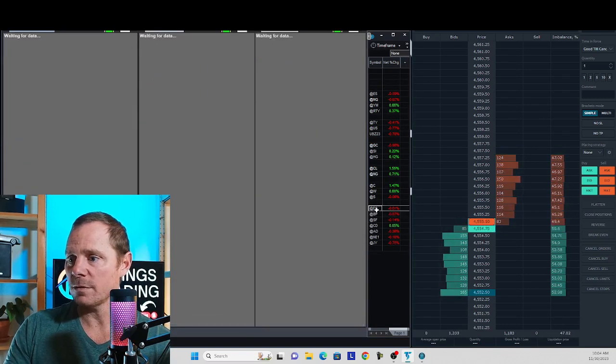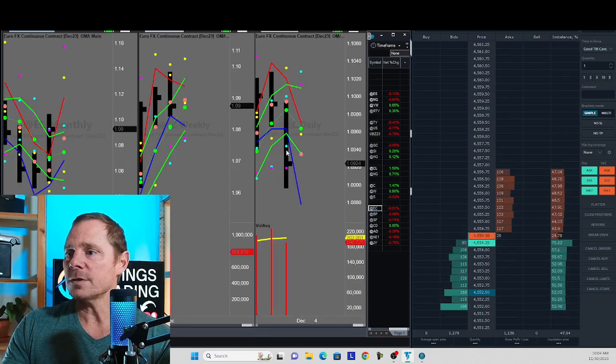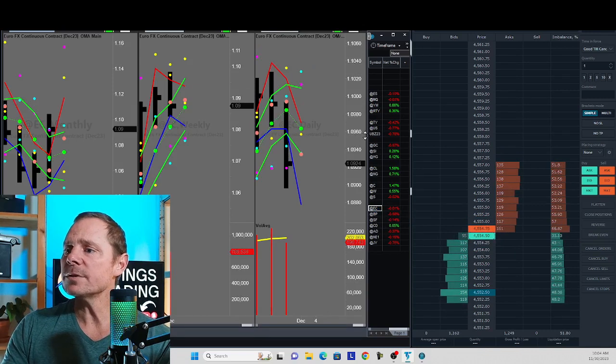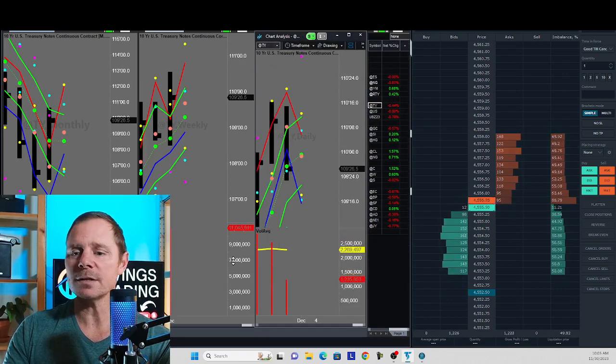But see, there you go. So I think the euro is stabilizing now. That should be stock market positive. Let's see what the 10-year. Yeah, the 10-year might stabilize in here. We'll see.